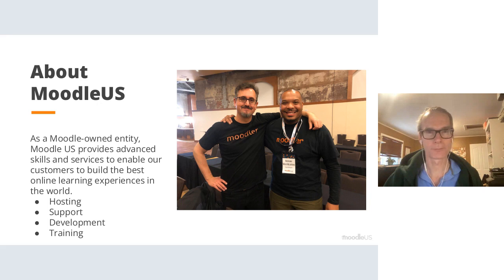To get started, for those that may not be familiar, MoodleUS is a wholly owned Moodle entity. Basically, we provide a number of services to the Moodle community, such as hosting, support, development, and training. We're fairly new. We just came on board August 2021. So we're very excited for the mandate that Moodle's created for us, and connecting with our partners in the Moodle community like BigBlueButton is one of the great resources that MoodleUS is up to these days.